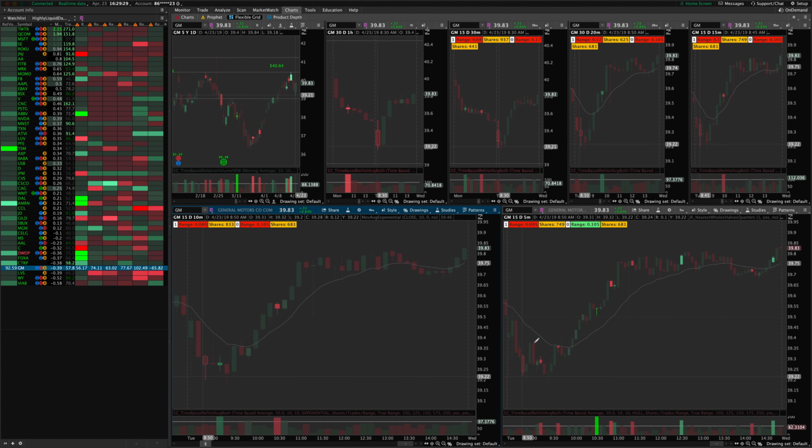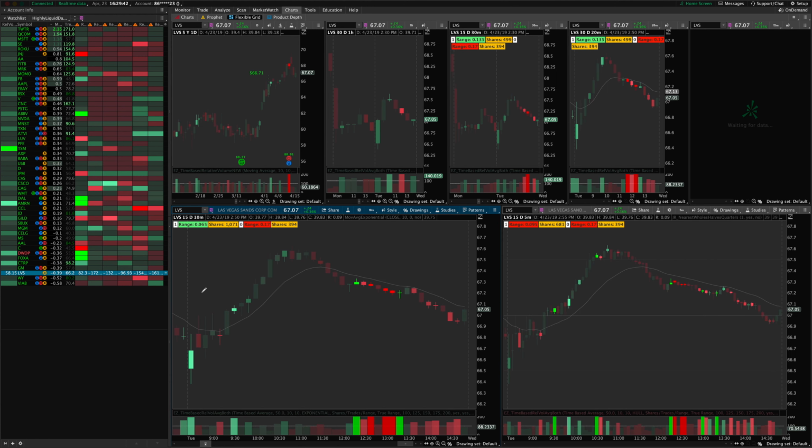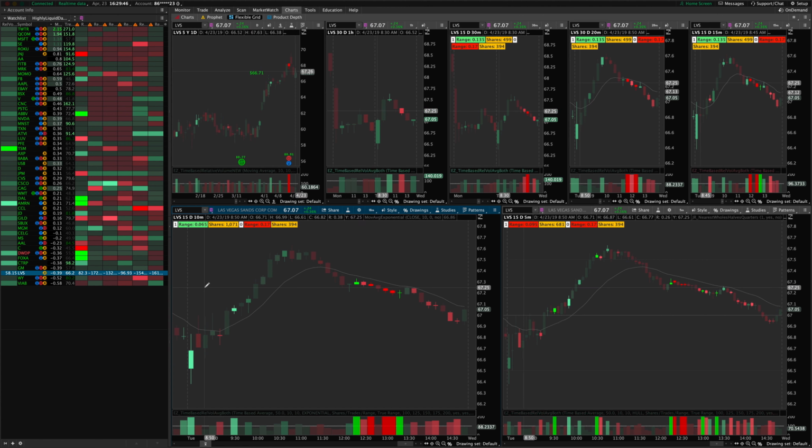This was like a downtrend that failed, so we had to push down here, and we couldn't do anything. It couldn't make it back down to the lows, and so it reversed and stopped out all these shorts and went for a run. LVS, a little bit of a pullback on the 5 there, so that was a little nice, but nothing super clean here.